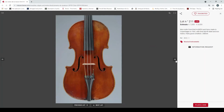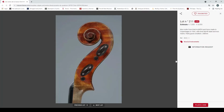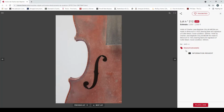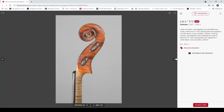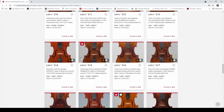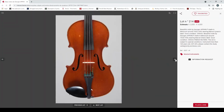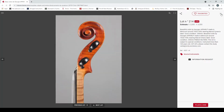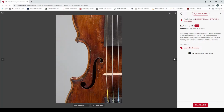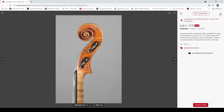Violin by Emil Horth in Copenhagen. Quite nice back on that, actually. And a violin, Charles Jean Baptiste Colin-Mazin. And another Colin-Mazin. Violin by Georges Apperut. And another interesting violin, probably by Peter Rombalts, Amsterdam, early 18th century there. Definitely interesting there. 15 to 20,000 is the estimate.